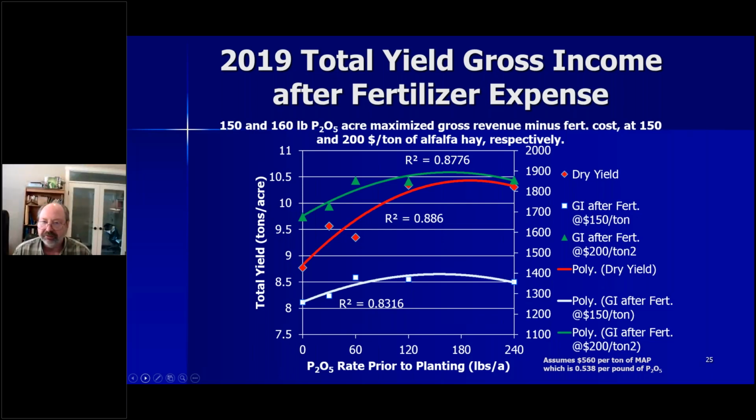So we wanted to know if hay price was $150 or $160 or $200 a ton of alfalfa hay, what was the economics looking like after you paid for the fertilizer? And so this was basically gross return after paying for the fertilizer, and that's on the right vertical axis. And you can see the white line was what the gross return after fertilizer expense looked like at $150 per ton, and it went up and peaked, but then came back down if you over applied the fertilizer.